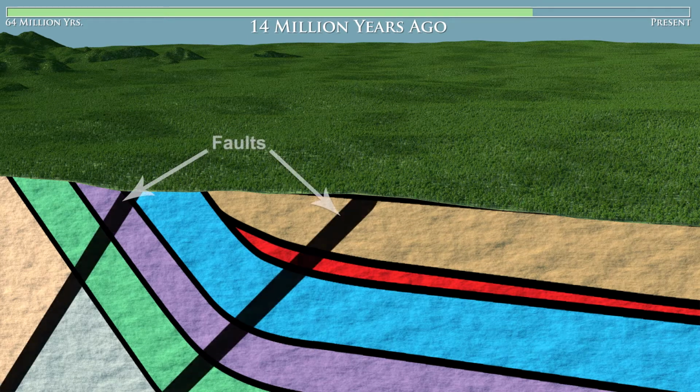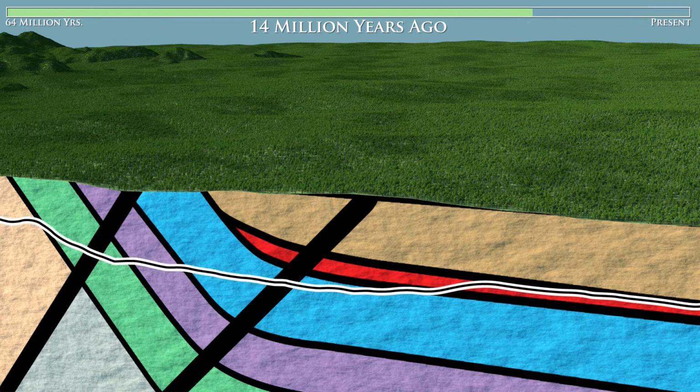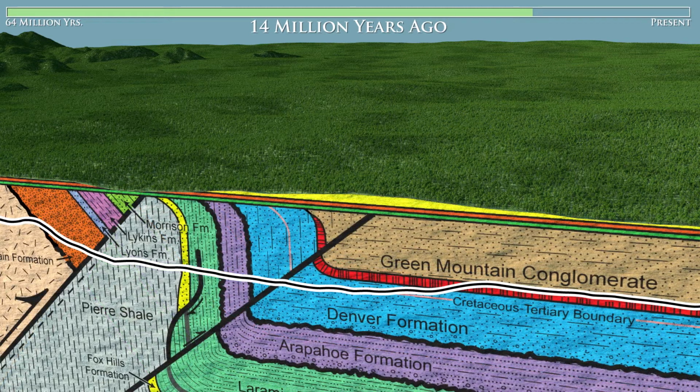These faults also formed during this uplift. The white line represents the surface of the land as it is today. Here's the real cross-section, which is somewhat more complicated. Here we can see that the rock layers next to the museum were actually rotated 90 degrees by the uplift of the Rocky Mountains and now sit vertically.